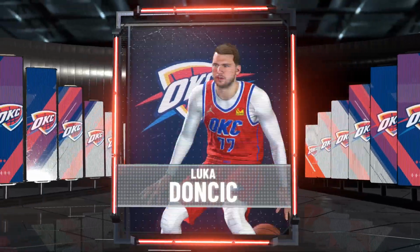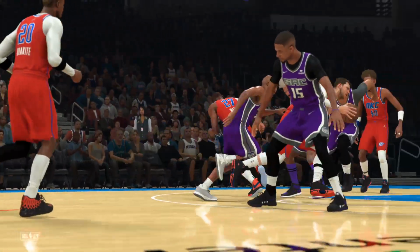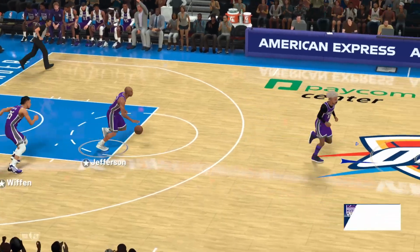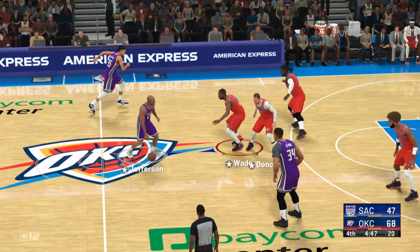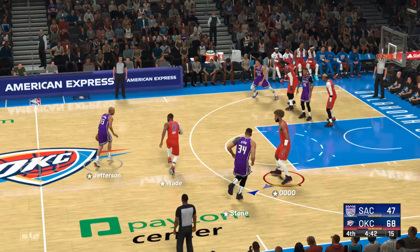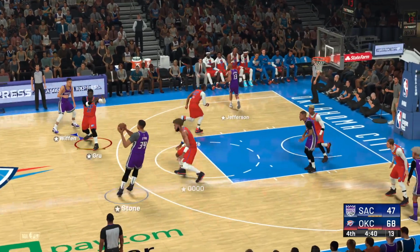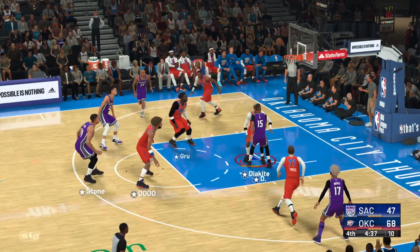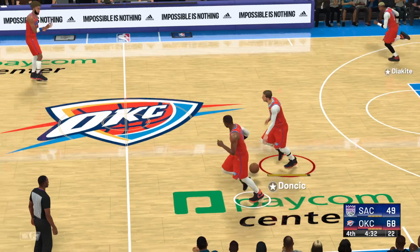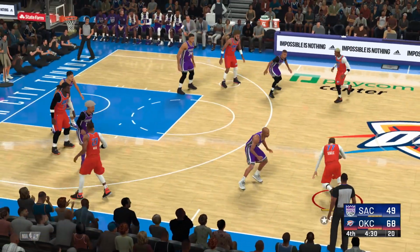They've got Luka Doncic. MP is out there with Junior, and it's ABC in a shooting guard. That's the lineup for Oklahoma City. Sacramento has gotten 5 of their 9 attempts from deep to go. Pass to Jefferson. MP outside. To the inside. The kid. Yep, that one's good. High value assist there.